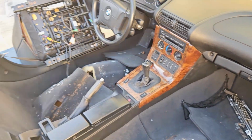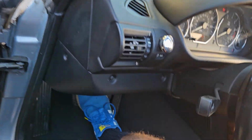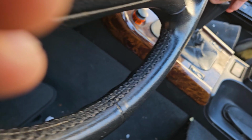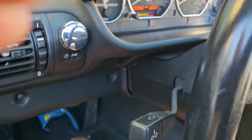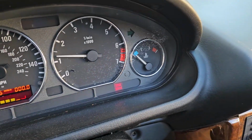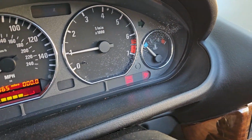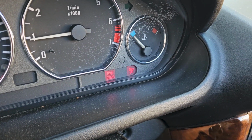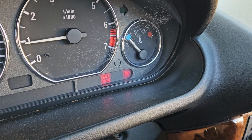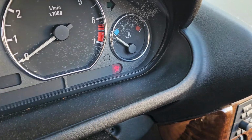So got them both in. We swapped them over. Let's get the battery reconnected. See if we can press this clutch pedal without the seat in. Make sure she's in neutral. Let's see. Oh, success. No airbag light. Oh, wait, there it came back on. Got excited too soon. Oh man, what a bummer. All right, let's clear the code and try this again.